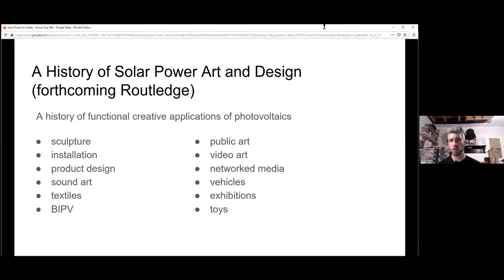And then that work has since led into a book that I'm working on that will likely be out in either late 2021 or possibly early 2022 at the latest. That is a history of solar power art and design, and it's predominantly a history of functional creative applications of photovoltaics. So it includes a whole range of mediums: sculpture, installation, product design, sound art, textiles, etc. A whole bunch of stuff in there.